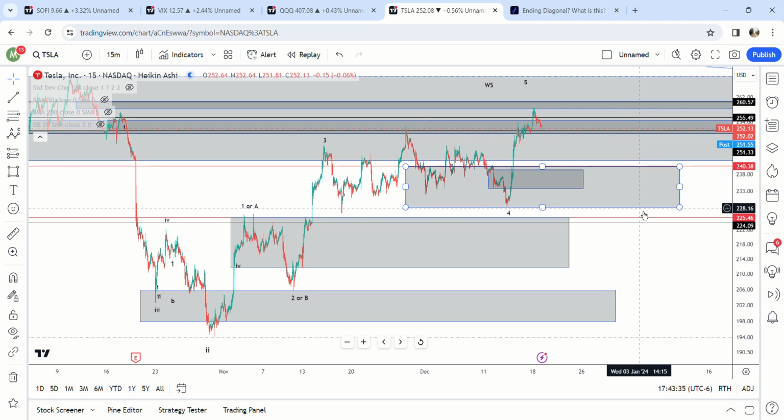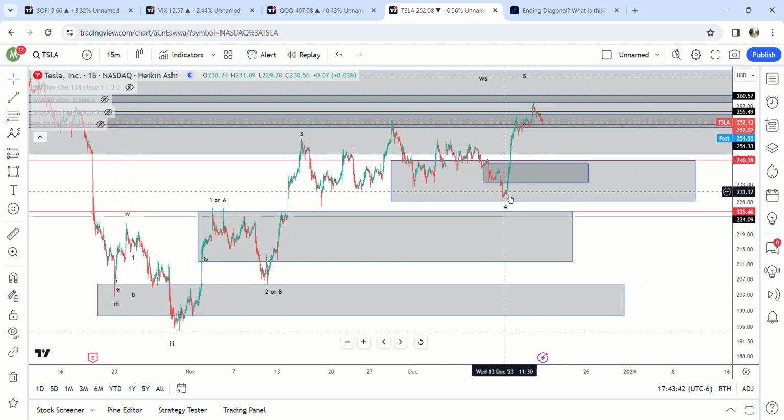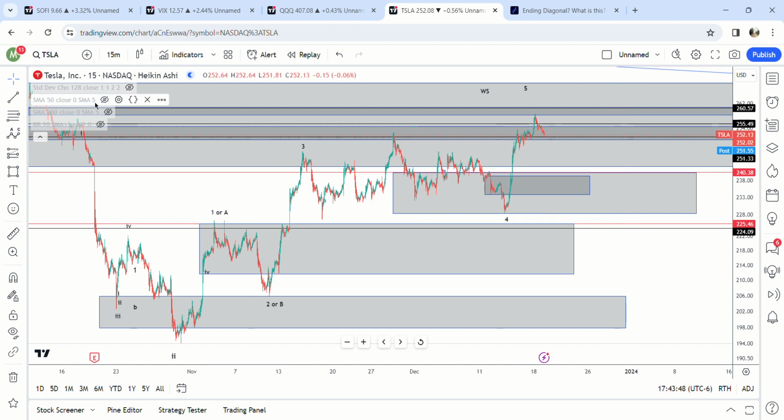Market update here on the 18th, starting here with Tesla. So the first thing that I noticed about this move is this impulse move from 228 up here to 258 is that previously in the videos I put out like a week or two ago, I was saying that this didn't make very much sense.